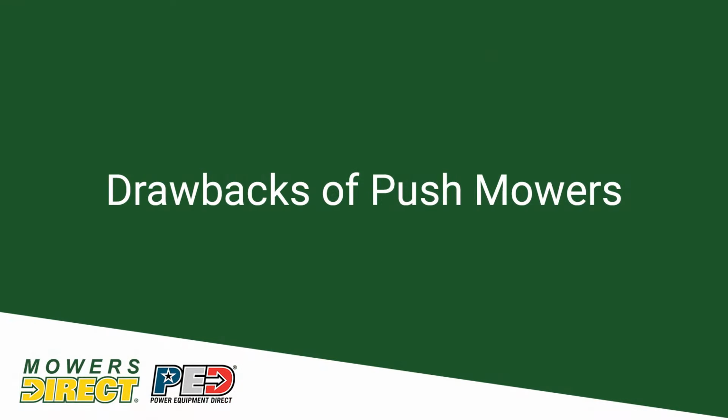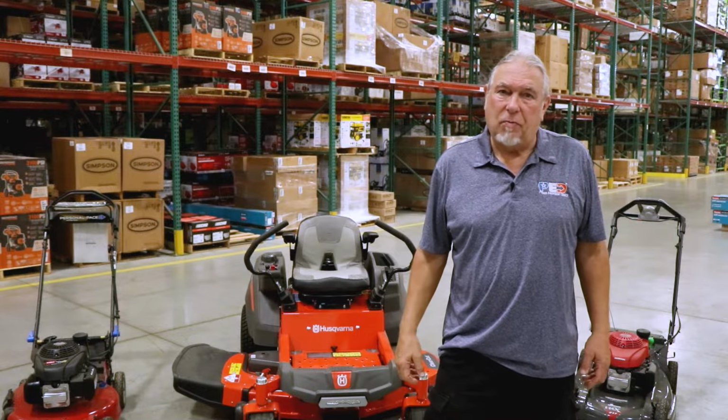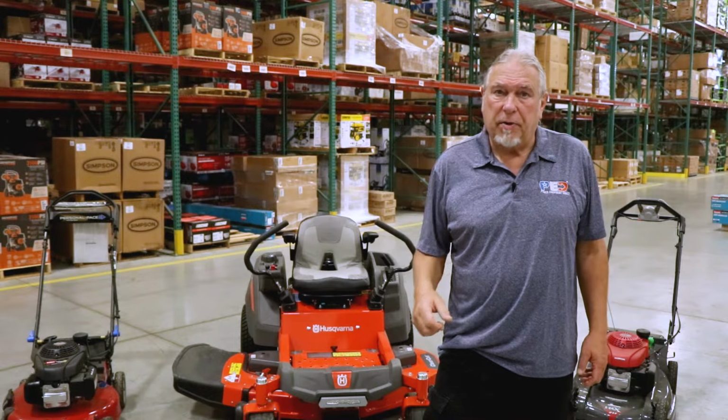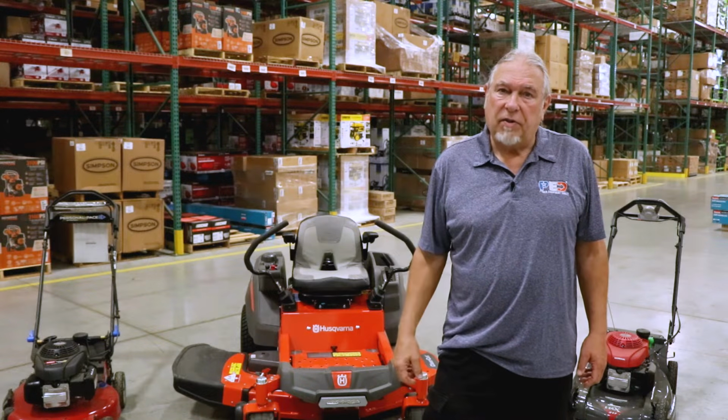The drawbacks of a push mower are if you have a larger lot than half an acre, it's maybe a little more exercise and a little more work than you're willing to do. If it's a battery, you might have to stop and recharge it right in the middle of cutting. You might want to consider a riding mower if that's the case.